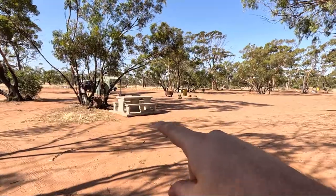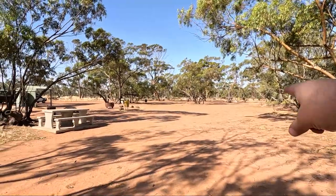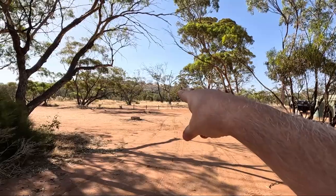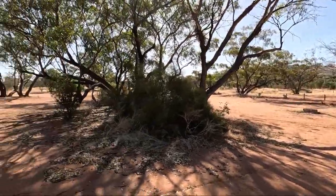So you see all the tables and the fire pits, it goes back 100 meters that way and back up to the front of the rock, which is maybe 150 meters. There's bays all up around, there's tracks all around the rock there. This is a ripping spot. It's a nice way to finish off this trip.